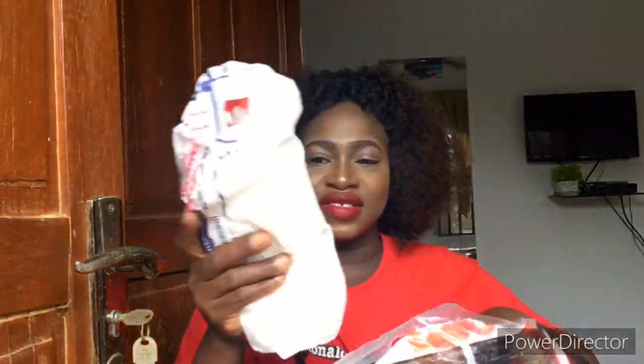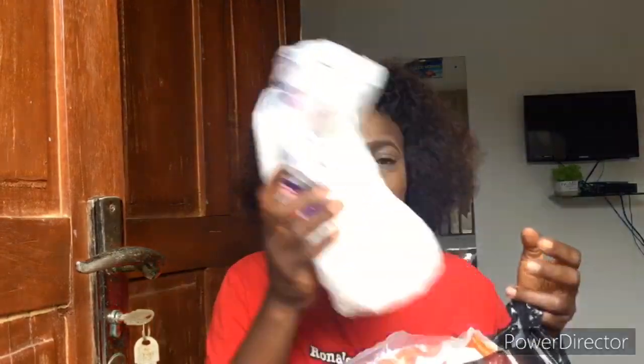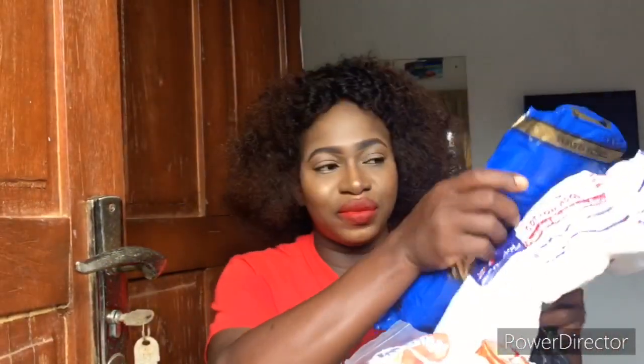Oh my goodness, this is coconut oil. It's among the things that were given to me on the hospital list. Let me put this one elsewhere. Like I told you guys, I bought these things on different occasions because I didn't have a budget. Some of the things here are from Shop-Rite, and some are from Ogogonogo. I just put them in this bag. This is cotton wool that I was asked to bring.